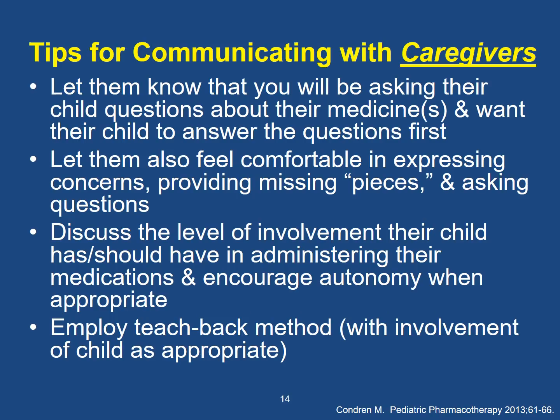Now I'm going to provide some general tips on how to communicate with caregivers as well. A big thing is to let them know first that you'll be asking their child some questions about their medicines, and you want to try to give their child a chance to answer first.